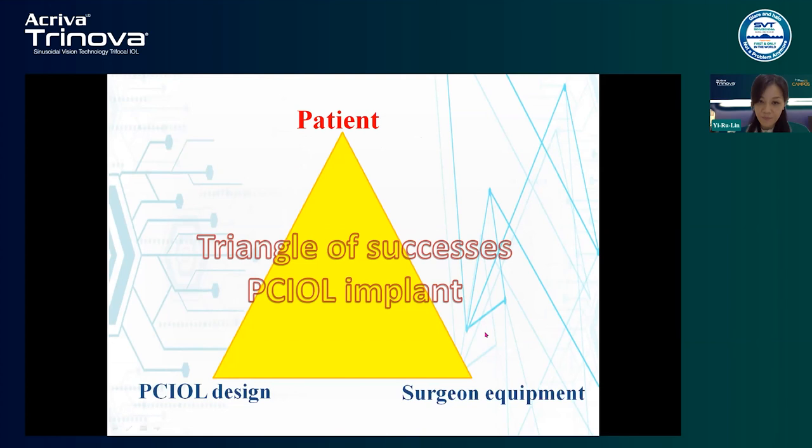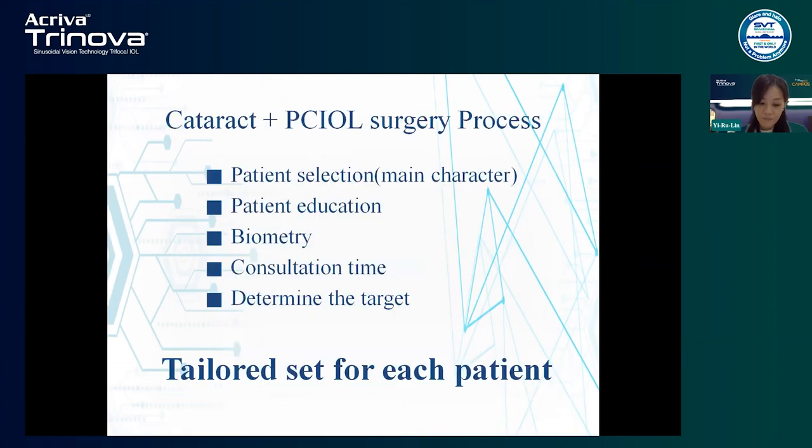I think successful PCL implantation is based on three factors: patient, surgeon, and the premium IOL. Among them, I think the patient is the main character because he or she is the final user. I believe that the outcome after IOL implantation does not always meet the expectations of all patients.